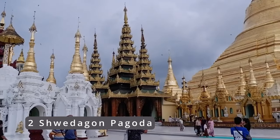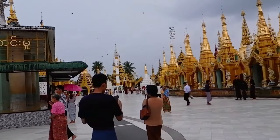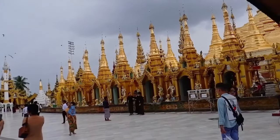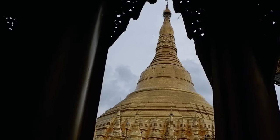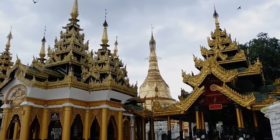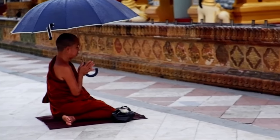Shwedagon Pagoda is famous for its long story as a Buddhist religious site. It's a well-preserved monument, but also one of the most sacred religious sites in Myanmar. Even if you don't come here, you will be able to see it from pretty much everywhere in Yangon.